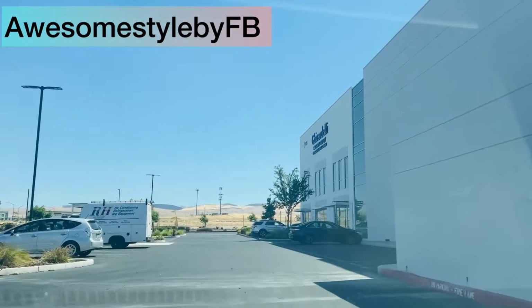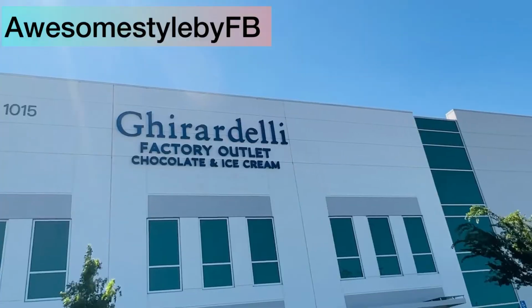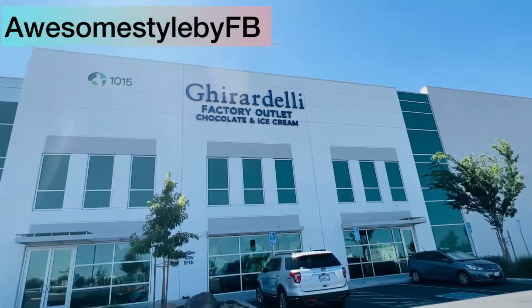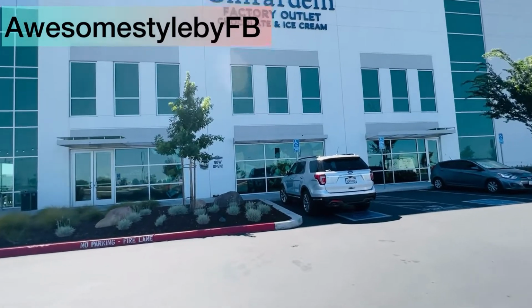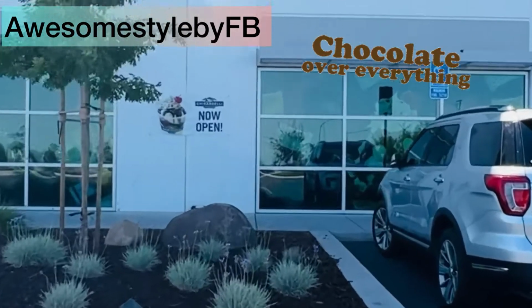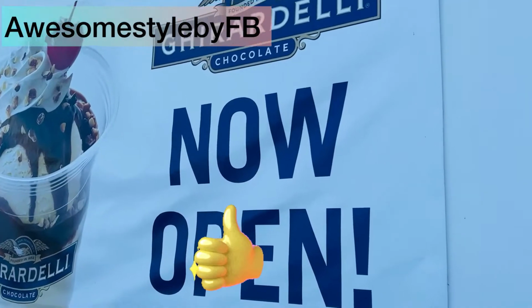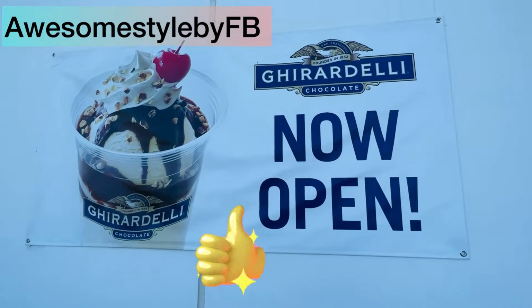Now we have parked our car and let's enter the factory outlet. Here you see we are in front of the door where we have to enter the outlet. Chocolate with ice cream combination is always too good in taste and very delicious. Ghirardelli is awesome. They have a wide variety of chocolate, ice cream, and sundaes here. So let's see once we enter inside.